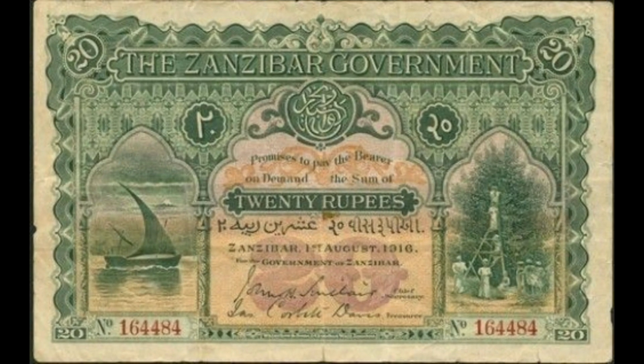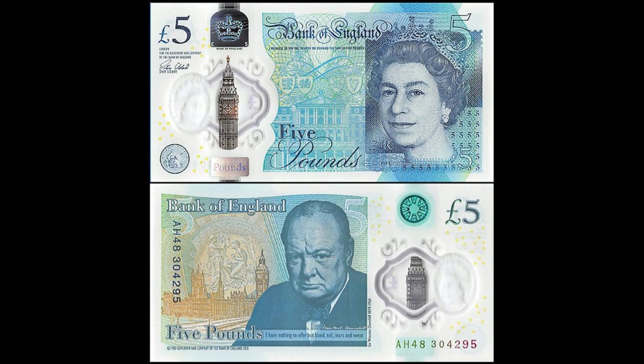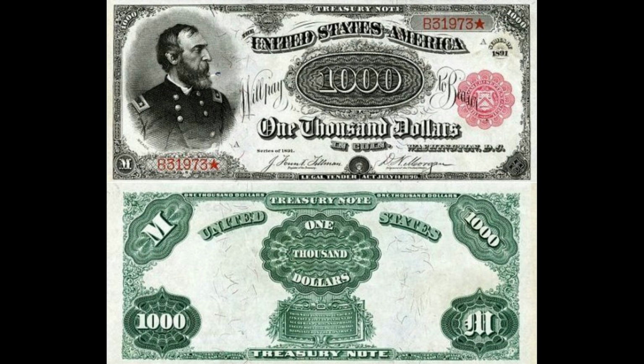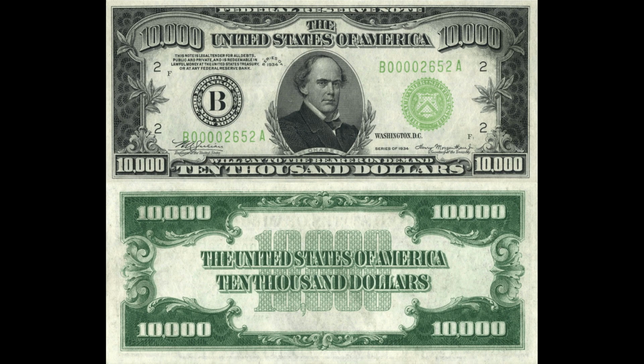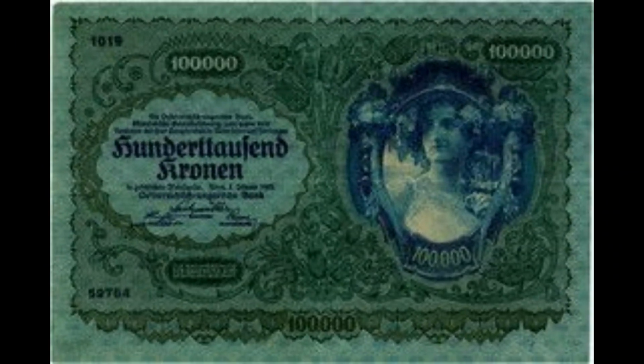In the world of numismatics, a select group of banknotes stands out for their extraordinary rarity, historical significance, and immense value. These are the top 20 most sought after and prized banknotes that have captured the attention of collectors and enthusiasts worldwide. Number 20. 1918 100,000 Kronen notes, Austria-Hungary.